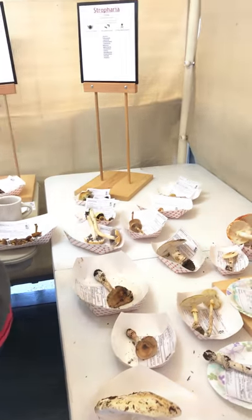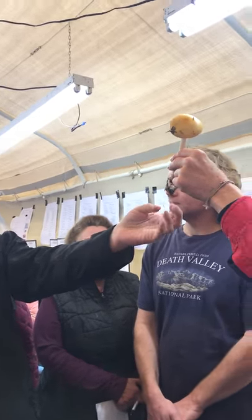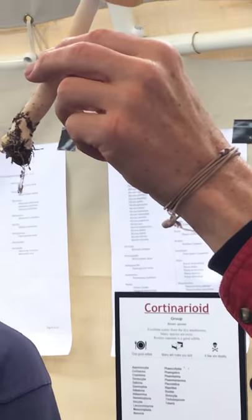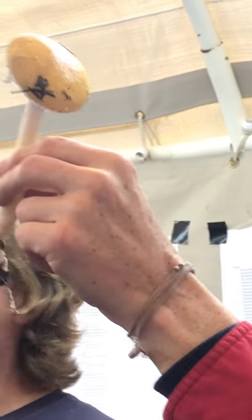Those rhizoids on the bottom are full of these. If you look at them under the microscope, they're full of calcium oxalate crystals. Those crystals are sharp and they impale nematodes, which the Stropharia then consumes. Oh, that's cool. Nematodes? We want to plant those.